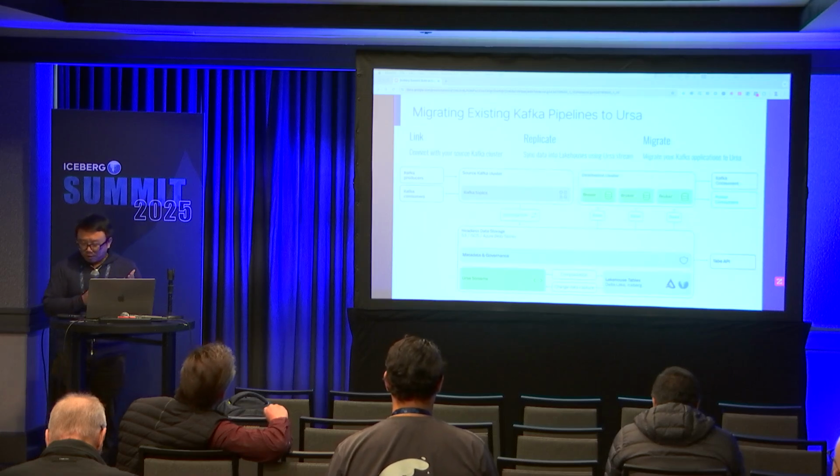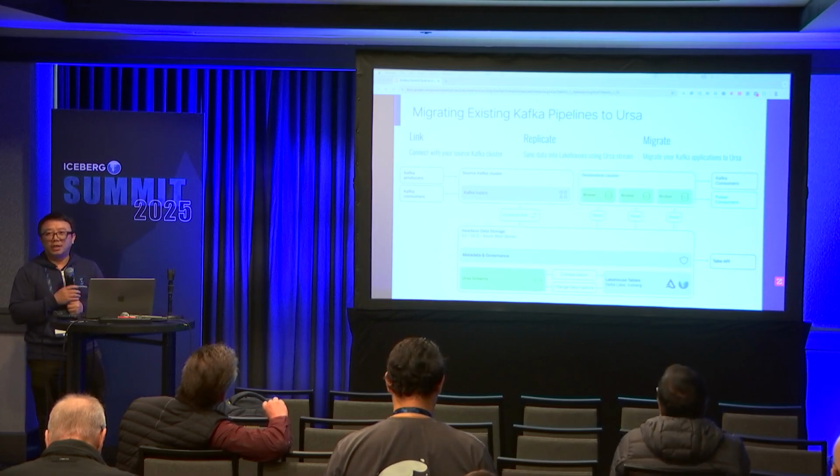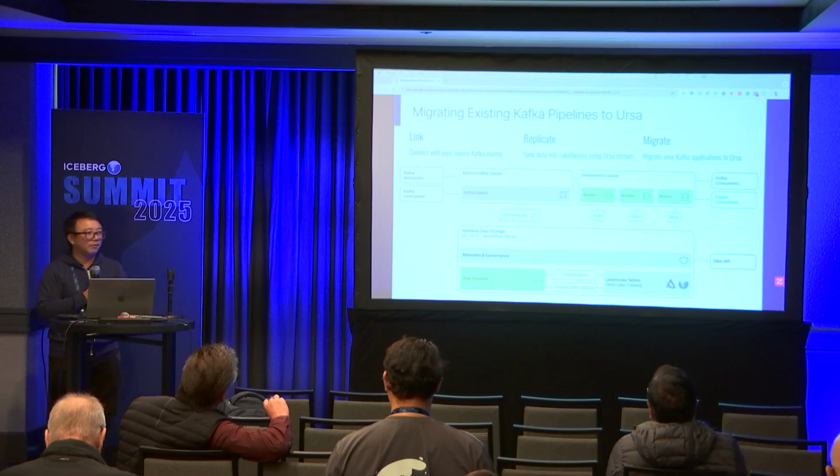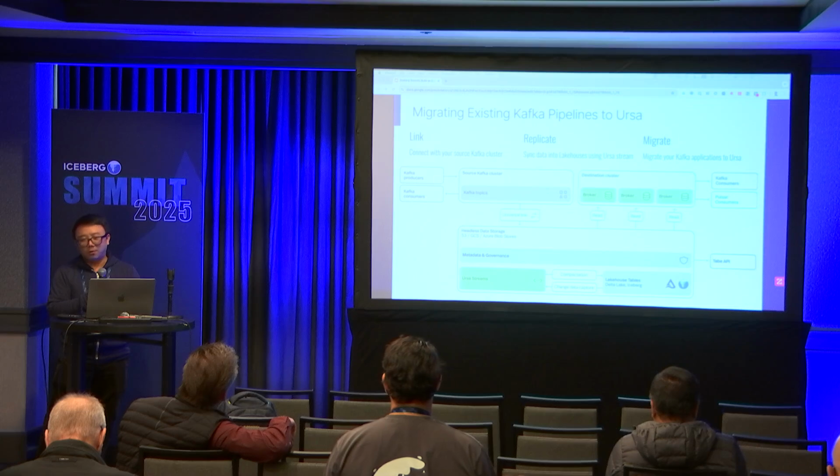So obviously, people looking at the last slides will say, oh, this is a good technology, but I already have Kafka running in my production. I have many Kafka clusters already running, and how can we easily transition from existing workloads to Ursa? Essentially, we provide a tool.